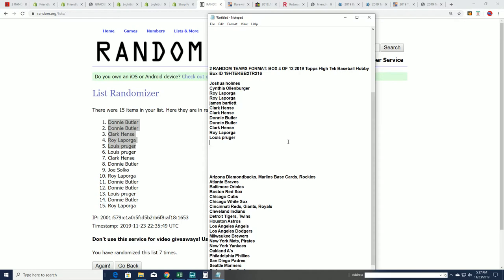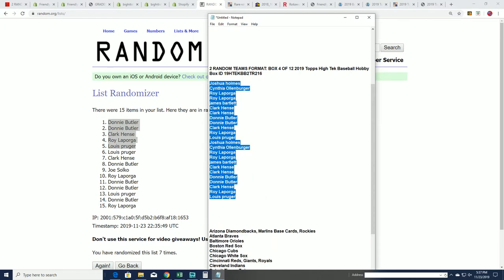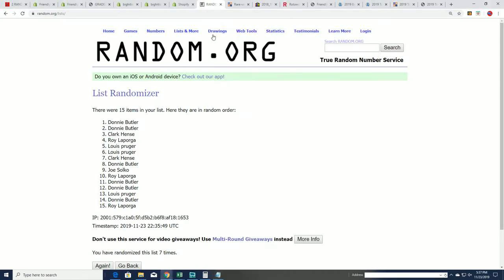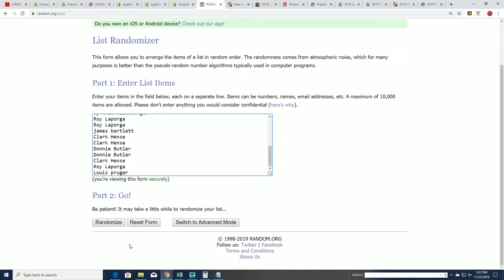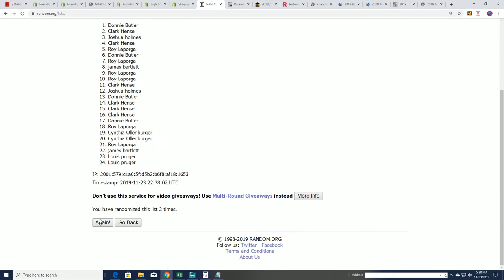All right, so we're going to double up this list. Every spot is over two teams. Now we're going to random each list here seven times apiece. Stack the list up side by side after both randoms are finished, and that's how you get your team in the break. So good luck.